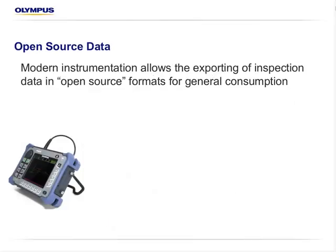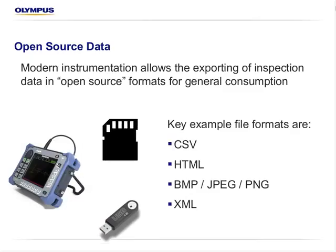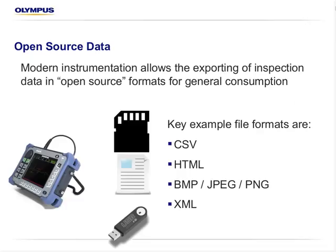So one of the nice progressions and enhancements of modern UT thickness gauges and flaw detectors is not only their ability to store high volumes of data, but also to provide that in a more open source format for general consumption. Some key examples of these file formats would be CSV, which is comma separated value that can be opened in most spreadsheet programs.